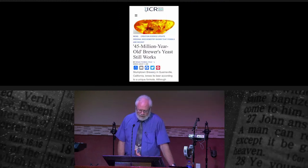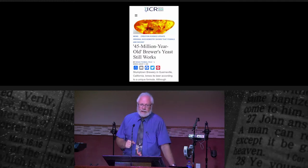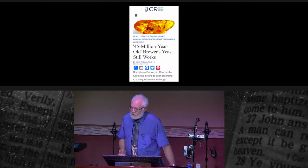And here we have 45-million-year-old brewer's yeast that still works. So Stumptown Brewery in Guerneville, California, brews its beer according to a unique formula. They got this yeast out of amber that the evolutionists told them was 45 million years old. It was in a dormant state, but they were able to revive it and get it to grow. And once it grows, these things multiply very rapidly, so you can have a big supply of them. They used this yeast to make their beer. So their beer advertising campaign is, come and taste what beer would have tasted like 45 million years ago. And what everybody says is, it tastes like beer today. Yeah, because it isn't 45 million years old, for one thing.